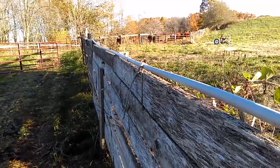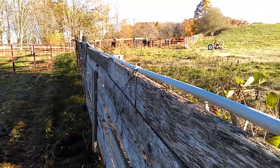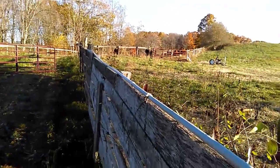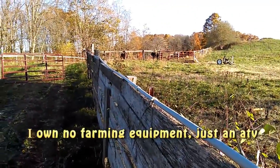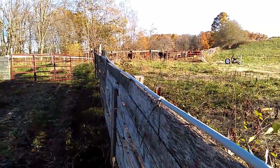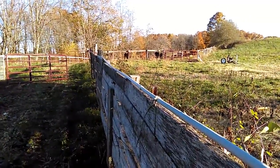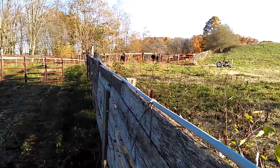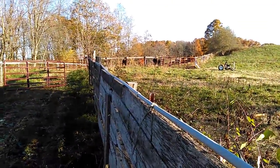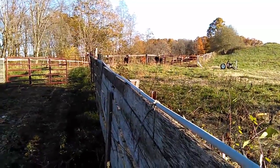See, at his house, roughly 60 miles away, he bales his hay. As we're here, we don't bale anything. We buy everything for the cattle for the winter. So it's much cheaper for him to make one trip down here and pick up a few of them, take them to his house and feed them for the winter. Now, the ones he will be taking are the bigger ones, so I won't see them come spring. They'll probably be processed out.